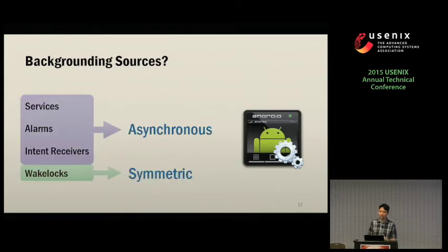So an important characteristic of these background event types is their asynchronicity. Android decouples the scheduling of an event from the execution of its callback. Therefore, the system can remain dormant until the execution of the event payload. The main insight in Tamer is very simple. If the event callback does not happen, applications will remain asleep as if nothing happened. For wake locks, we have symmetric calls to acquire and release a blocking object. So in this case, system state can be reverted.